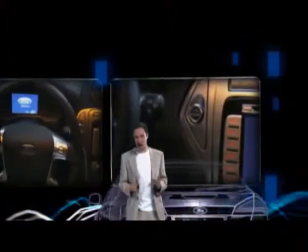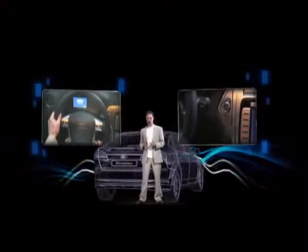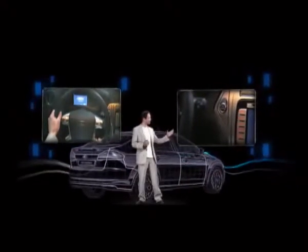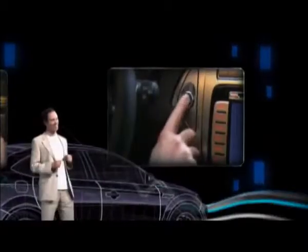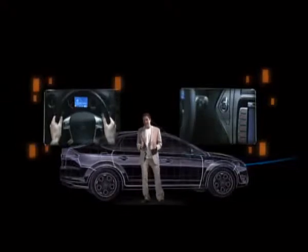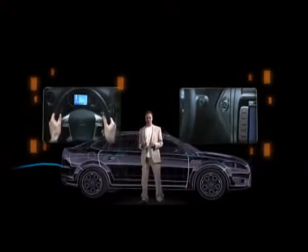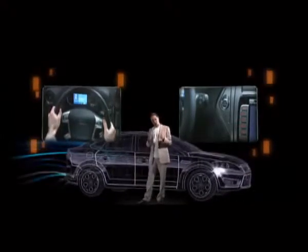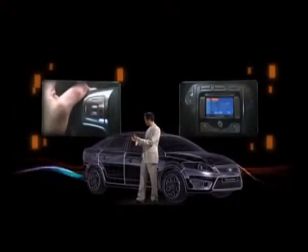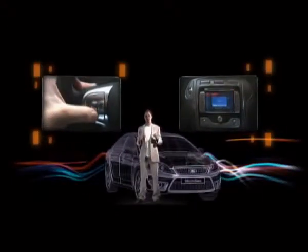Once I'm inside the car, the key activates the start-up procedure. And this is the bit I like. Power start button. Very cool. The Mondeo is even easier and more enjoyable to drive with a new human-machine interface. With many of the controls accessible via the toggles on the steering wheel, driver's distraction is kept to a minimum.